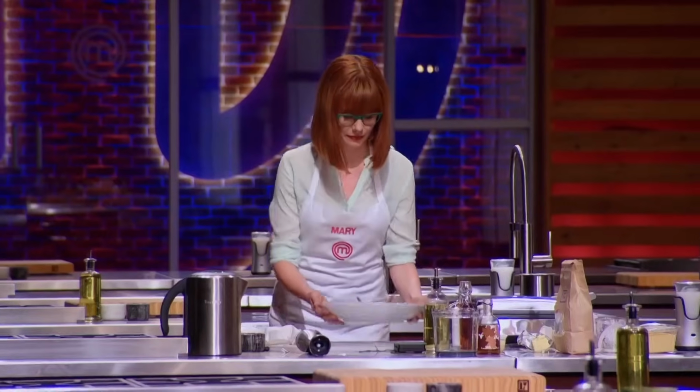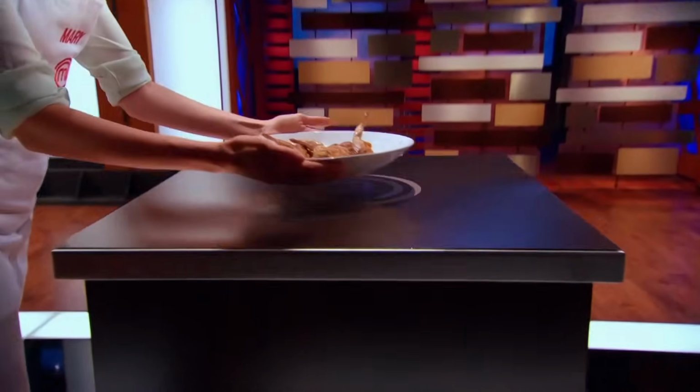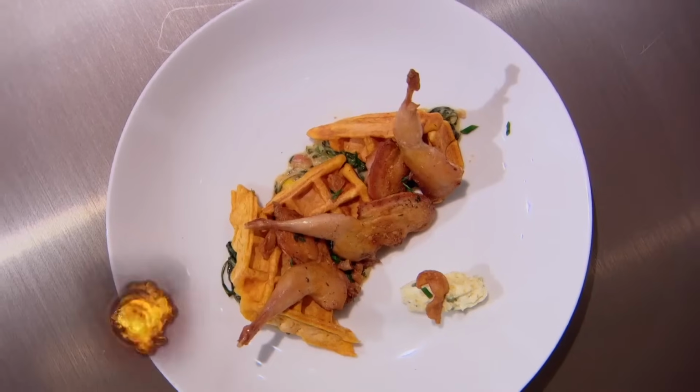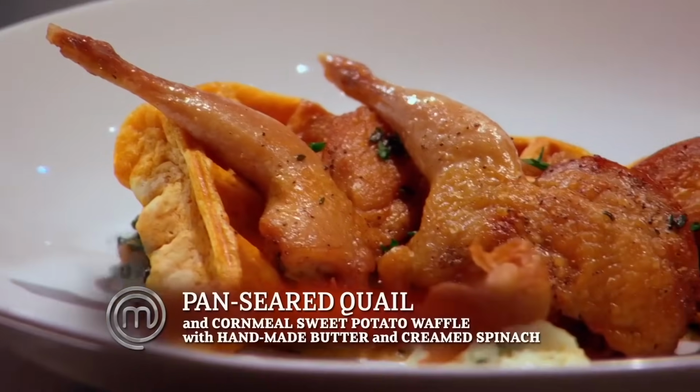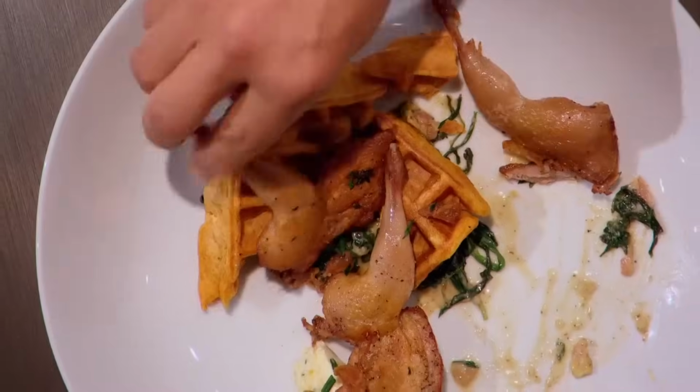Mary, can you please bring up your dish? Walking past my family with my dish, I feel more pressure than in any other cook so far. I made cornmeal sweet potato waffles with seared quail breast, and underneath is just a bed of creamed spinach. It's reminiscent of chicken and waffle, but a little fancier.